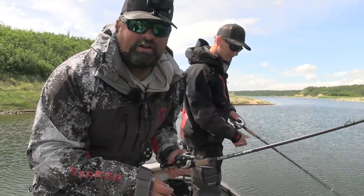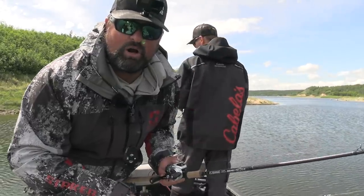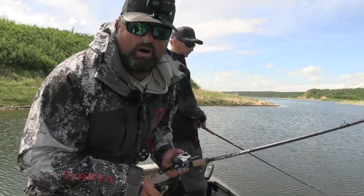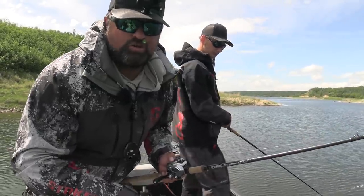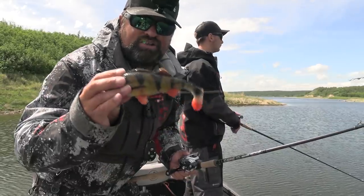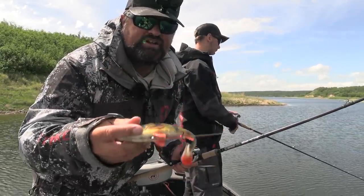Now, if you're fishing a lake with a lot of suckers in it, like the rainbow trout have that red line that's in it, which kind of imitates a spawning sucker, you might want to go with a rainbow trout color. Black and orange is a popular one for me. Albino, perch, stuff like that. So many good colors for it.